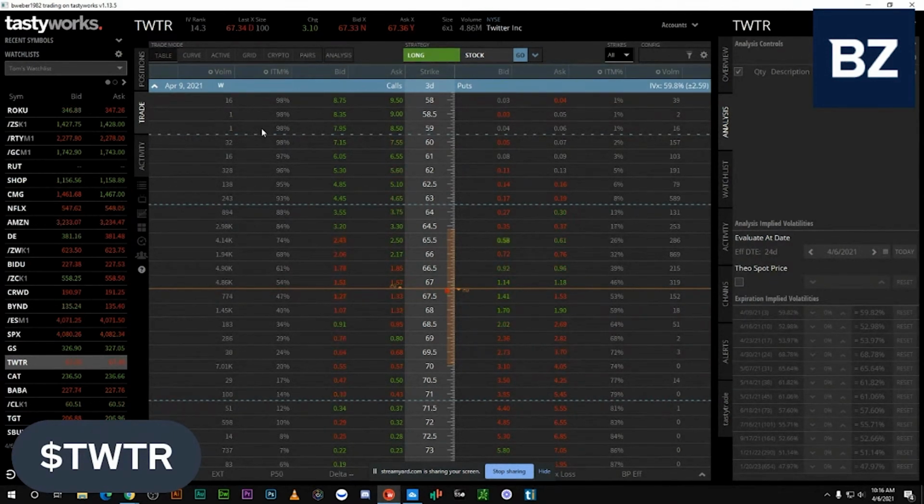If you're not familiar with open interest, real quick, it's the number of contracts that have not been exercised as of yet. So if you see a stock that has an open interest of 100, that means there are 100 contracts that 100 people have purchased that have not been exercised as of yet. That's important because when you buy a call, you need to be able to sell it back. So you need to be able to work with the volume and the open interest together.